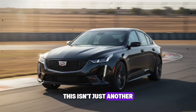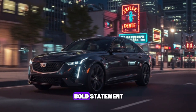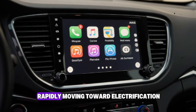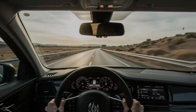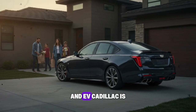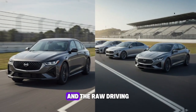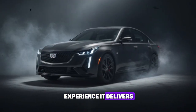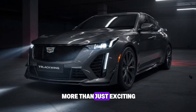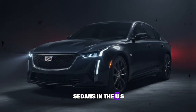This isn't just another refresh or minor update. It's Cadillac making a bold statement in a market that's rapidly moving toward electrification. While competitors are phasing out big engines in favor of hybrids and EVs, Cadillac is doubling down on the thrill of a supercharged V8 and the raw driving experience it delivers. That makes this launch more than just exciting. It feels like a defining moment for performance sedans in the U.S.